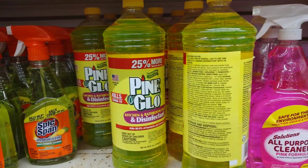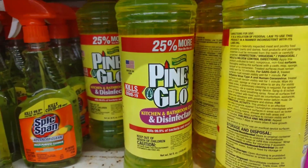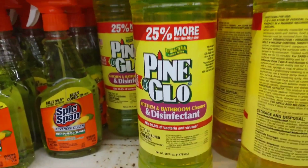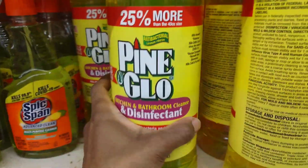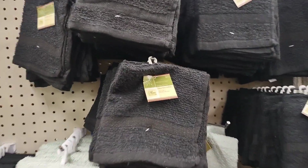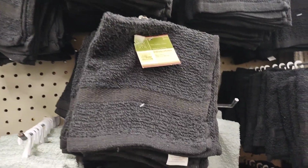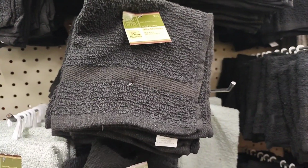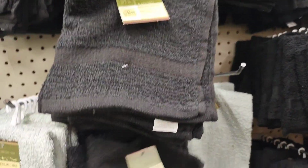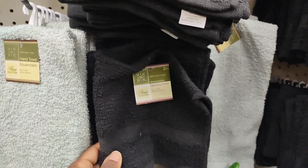Okay, so I need 2 more things and then we out of here. Let me see. Okay, so I'm gonna get this Pine Sol. Honey, you can never go wrong with having enough cleaning supplies in your house. So I'm gonna get this, and then I gotta get some rags. Okay, so they definitely didn't have these washcloths the last time I was in here that I seen. These rags over here are 2 rags for $1.25.